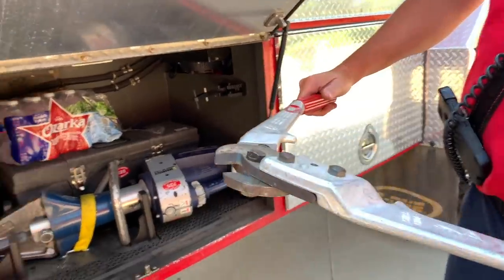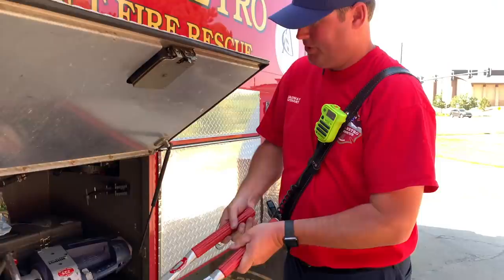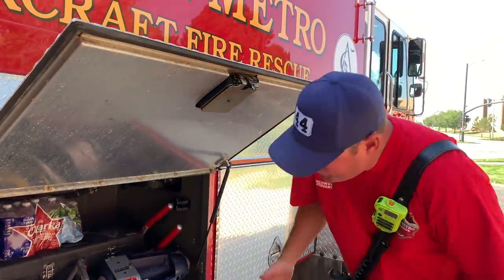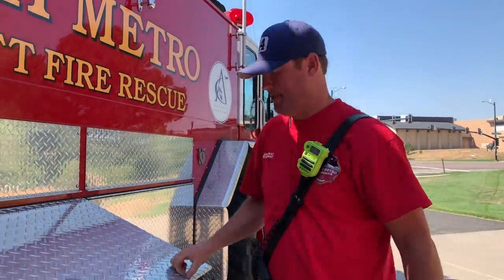Snips that we can get in, specific for wire cutting, the wire rope cutter. Just anything we would need for assisting us in getting in or cutting into a fuselage.